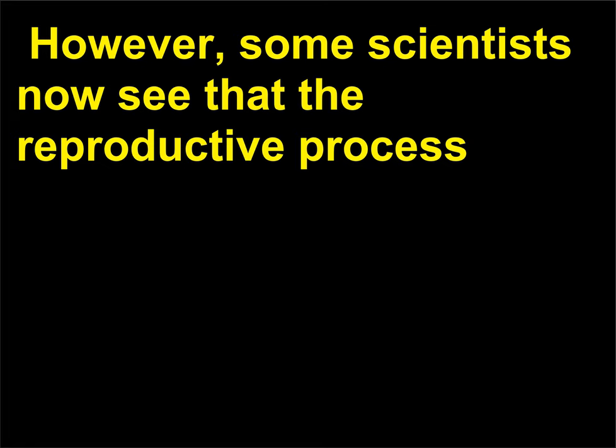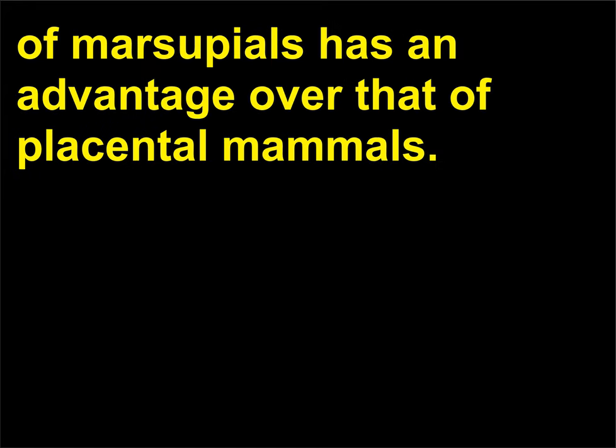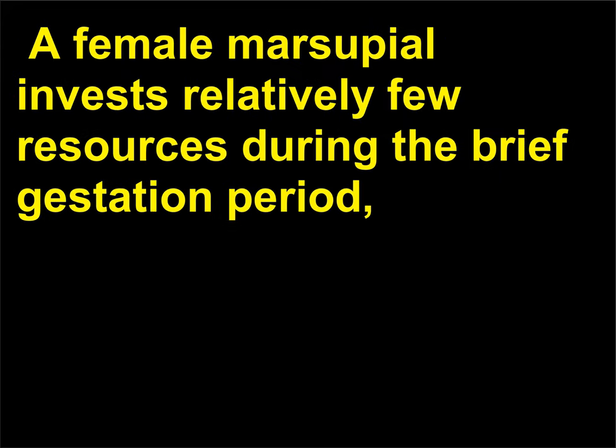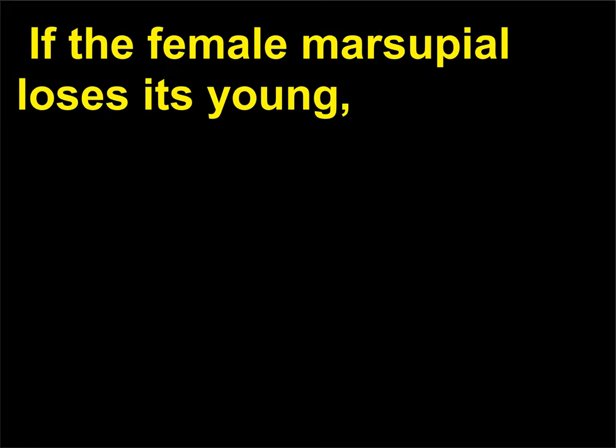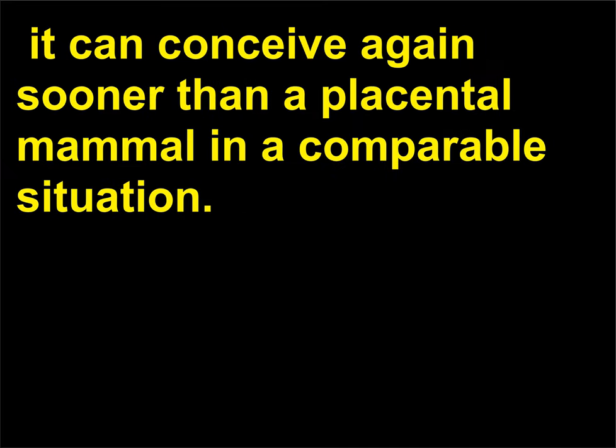However, some scientists now see that the reproductive process of marsupials has an advantage over that of placental mammals. A female marsupial invests relatively few resources during the brief gestation period, more so during the lactation, nursing period, when the young are in the marsupium. If the female marsupial loses its young, it can conceive again sooner than a placental mammal in a comparable situation.